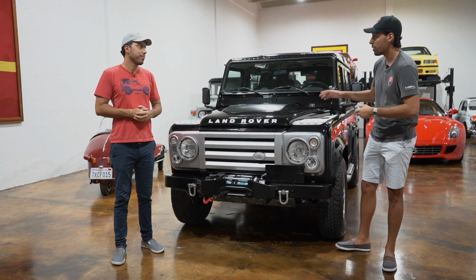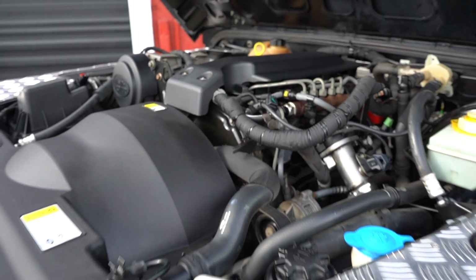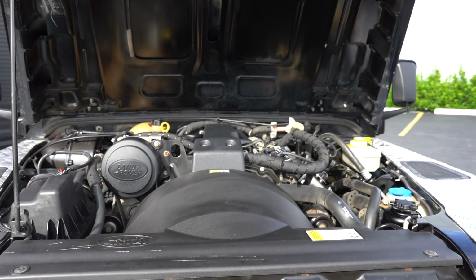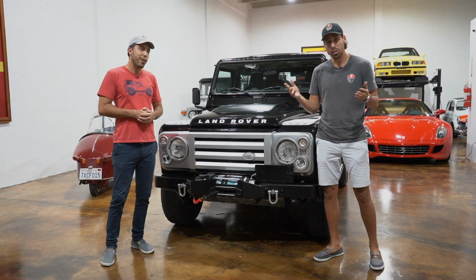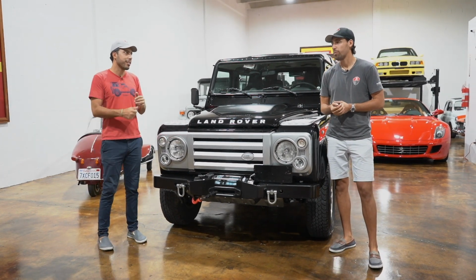So let's touch base a little on the engine. This is a 5-cylinder, 2.4 liter turbo diesel by Ford Duratorque. So it's actually a Ford-produced engine, which is really cool. And you feel that torque when you're in second gear, third gear, and you're pulling on it. It's really surprising. And I love that it has that 6th gear when you're on the highway like we did earlier today.